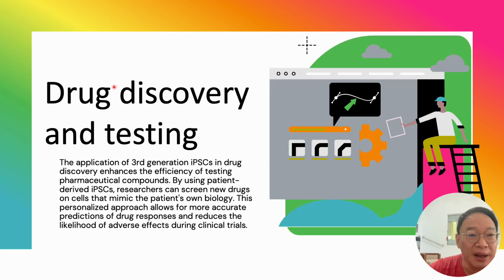Drug discovery and testing. The application of third generation iPSC in drug discovery enhances the efficiency of testing pharmaceutical compounds. By using patient-derived iPSC, researchers can now screen new drugs on cells that mimic the patient's own biology. This personalized approach allows more accurate prediction of drug response and reduces the likelihood of adverse effects during clinical trials.